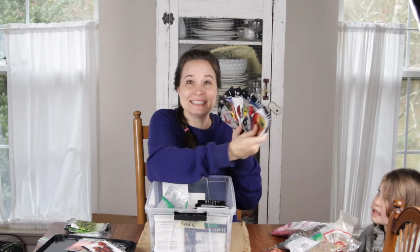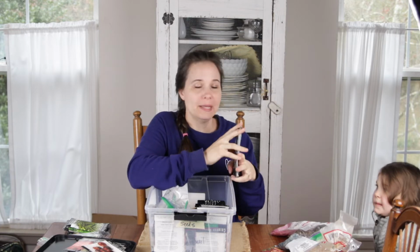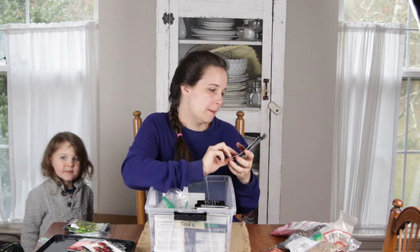So, as you can see, I have a problem. I picked these based off of reviews, where people said they were growing them successfully, and how they tasted. We shall see. Missouri Pink Love Apple. Had good reviews.